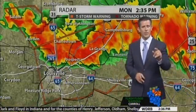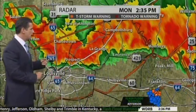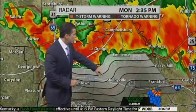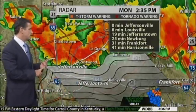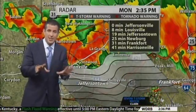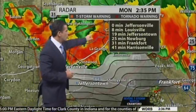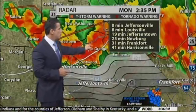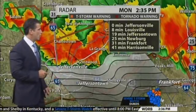Rick, let's do a storm track here on that storm as it comes across the metro right now. So basically we're talking about areas like Prospect, downtown Louisville, J-Town, Eminence, through Simpsonville, Shelbyville, and then into Waddy-Peytona. So in Jeffersonville, it's obviously on top of you right now. You'll see that shelf cloud, that lowering base of the cloud. That doesn't necessarily mean tornado or anything like that. It traditionally means the nose of gusty winds. Downtown Louisville in 8 minutes, and 19 minutes in J-Town, Newburgh 25 minutes, Frankfort 31 minutes from now, and then Harrisonville in 41 minutes from now.